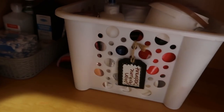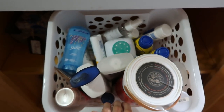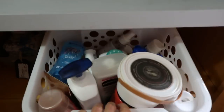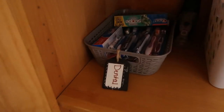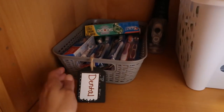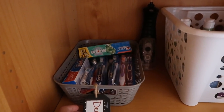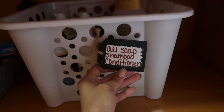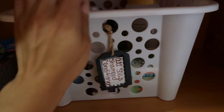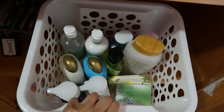But what I did with the bigger baskets is, because I eliminated so many products, I was able to combine more products. So this is like deodorant, lotions, perfume, all of that stuff is in this basket. And then in the other white basket, I was able to combine more items because I was able to eliminate a lot. So even though it looks like there's still 4 baskets, the 2 bigger white baskets, and again, all of these baskets are from Dollar Tree, I was able to combine more items into each of those baskets.